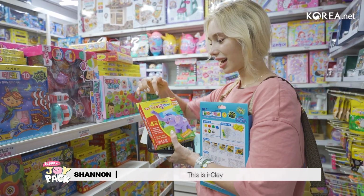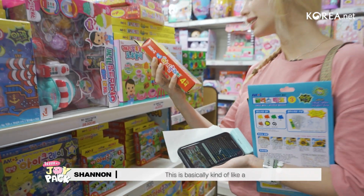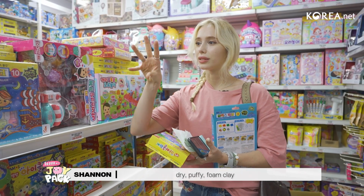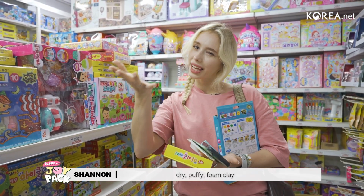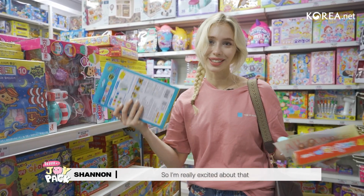This is clay. So we're gonna be using clay essentially. This is basically kind of like that dry, puffy foam clay. So a little bit lighter, a little bit easier to mold, but I'll be able to make two things for you today. So I'm really excited about that.